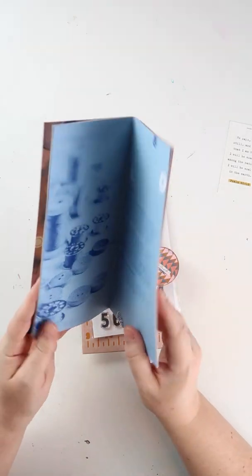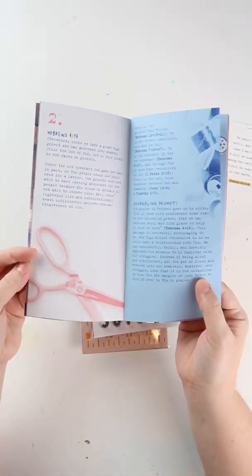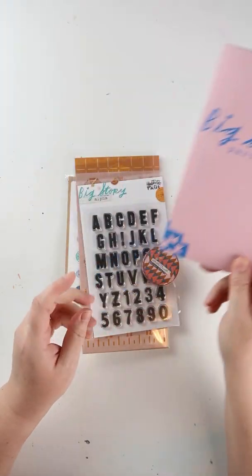It has this same sewing theme with the spools of thread in here, scissors. Jill did such a great job with the devotional booklet. It looks just so cool.